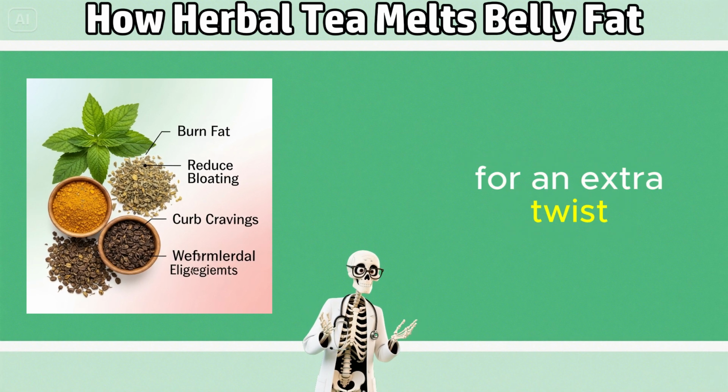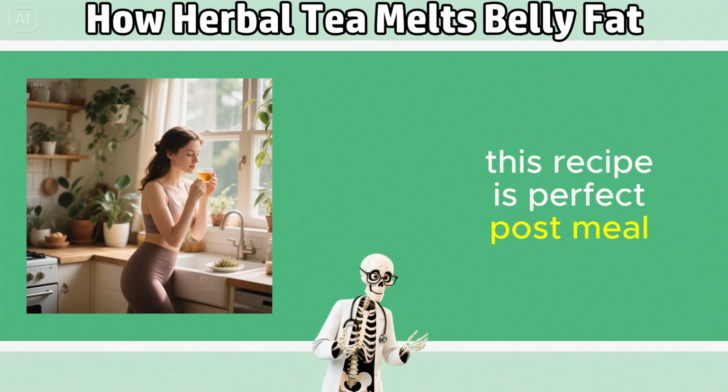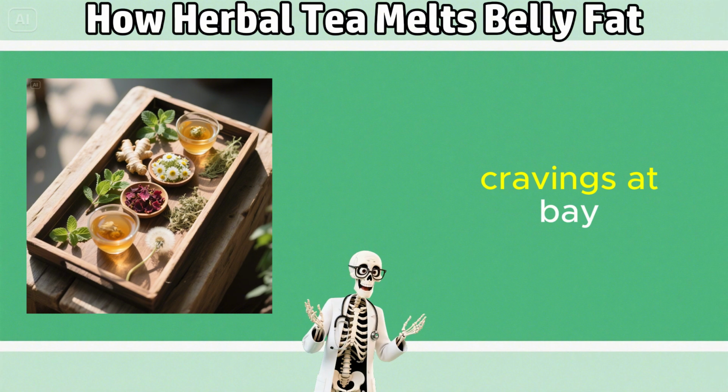For an extra twist, add a slice of cucumber for a spa-like vibe. This recipe is perfect post-meal to ease digestion and keep cravings at bay.